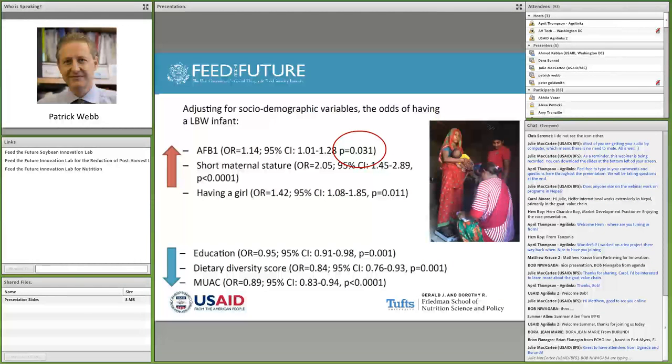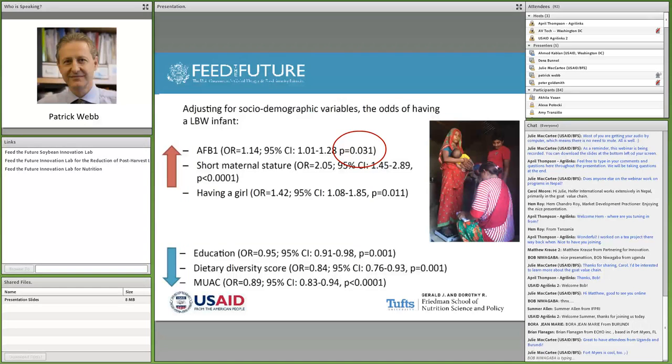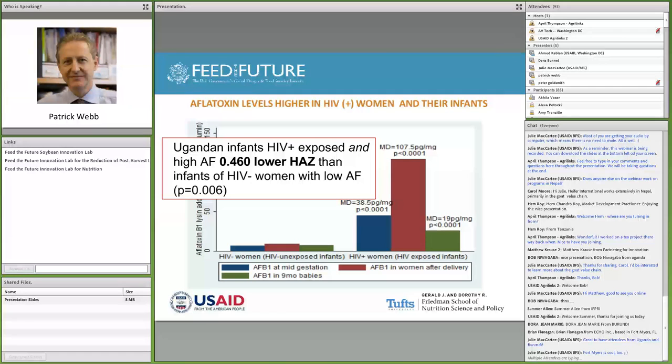With multivariate analysis, I'll be stopping very quickly. The odds of having a low birth weight infant include short maternal stature and being a girl, but they also include having high rates of aflatoxin in the blood. Even once you account for all the covariates, it's still a significant parameter. When accounting for the other things, improved education, improved diet diversity, improved status of the mother, they all seem to be correlated with less risk of low birth weight. But the point here is that low birth weight is correlated independently and significantly with aflatoxin in the blood.